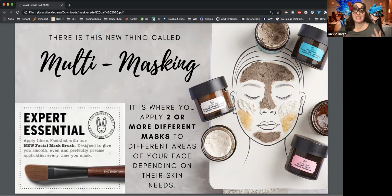But multi-masking is so new. And the reason why it's exciting is because none of us have even skin across our entire face. We don't have one set skin type. Many of us have combination skin, where we have dry skin and oily skin, or blemish skin. And it's important that we address each of those different areas with the specific products that can help them best.